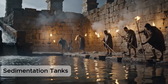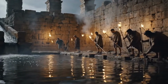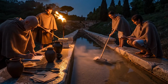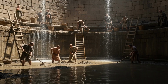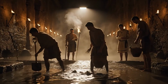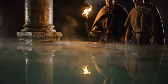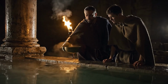At key points in the aqueduct system, engineers built piscinae limariae, large settling basins designed to slow the flow of water and allow heavy particles like sand, silt, and debris to settle at the bottom. These basins were regularly cleaned by workers to maintain their efficiency. In effect, Rome had a city-wide pre-treatment system, centuries before the modern concept of municipal water treatment plants. This process dramatically improved clarity and reduced contamination before the water ever reached the city.